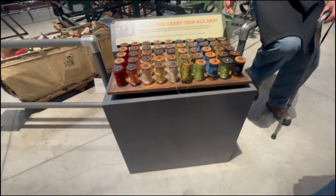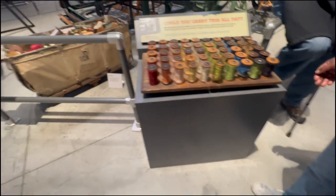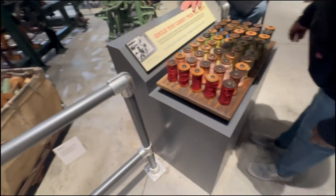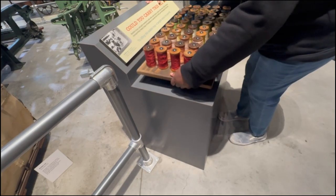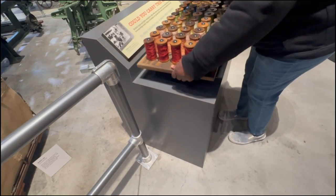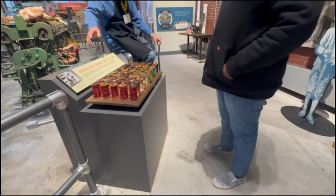So they hire the kids to take these bobbin trays and move them from one machine to the other. You can lift one, do you want to try it? See, look at the little boys that are lifting them. They're 20 pounds. Heavy. Can you imagine? 8, 10-year-old kids following those around. See their bare feet?